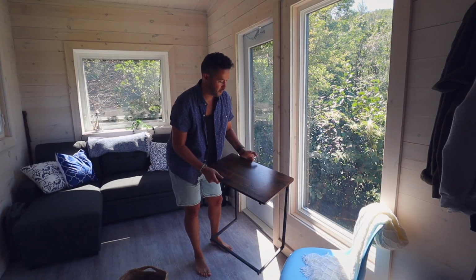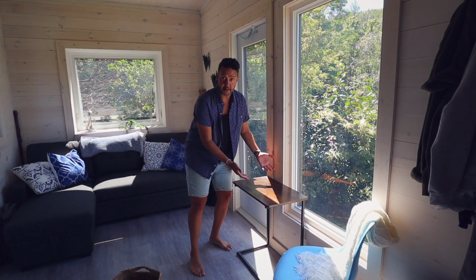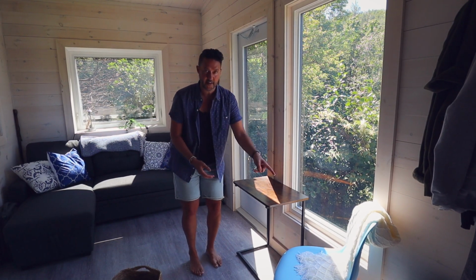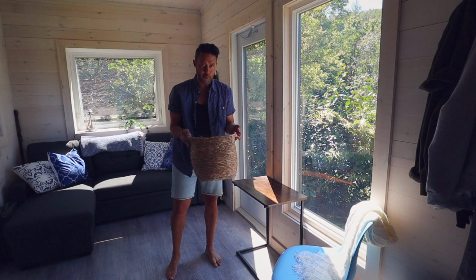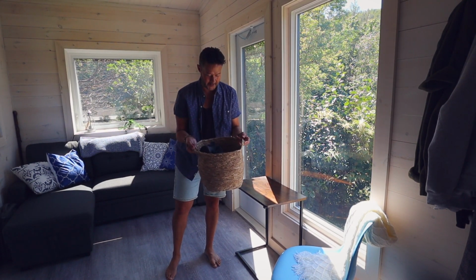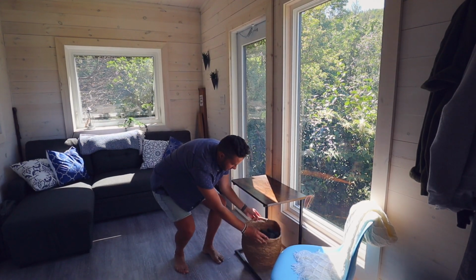So we thought we would put it right here next to the door where you come in because we had this space that needed to be filled, quite frankly. It's right next to this cute little chair. And then we bought a basket, and we weren't sure what we were going to do with this basket as well, but it can hold shoes. It's pretty nifty. And we put it right under here.